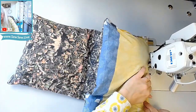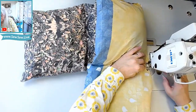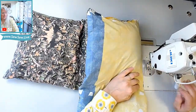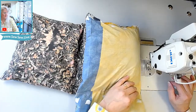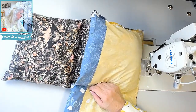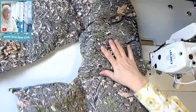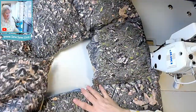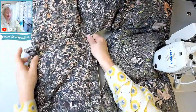of the, I think this is petal cotton. Wait, is petal the quilting cotton base on Spoonflower? I think this is petal. Yes, it is. Okay. All right, now I got it. Okay, we'll match these leaves up over here because look at that.